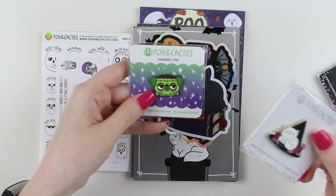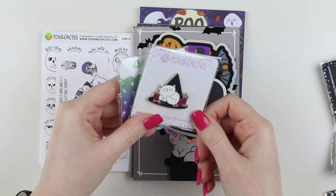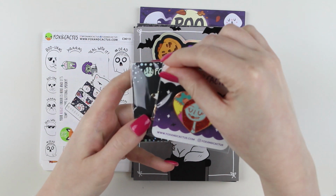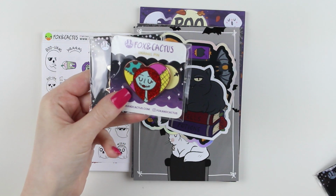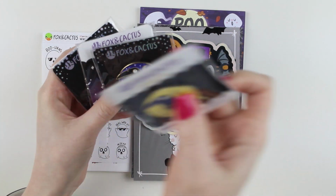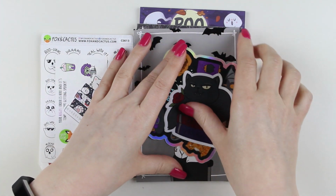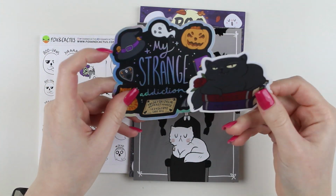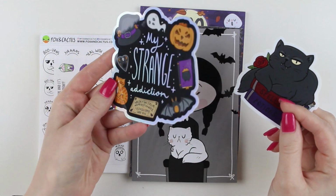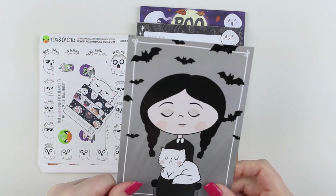And so I got a ton of enamel pins, the Frankenpug, the witchy cat hat, the Halloweener, oh my gosh, Sally. And then I got, where did the other one go? Oh, it flipped over here. I got both of the birds. Ravens, whatever. And then I got these 2 die cuts. This one's a vinyl, and then the My Strange Addiction one, which is real cute. I am obsessed. This was the journaling card that was thrown in there.